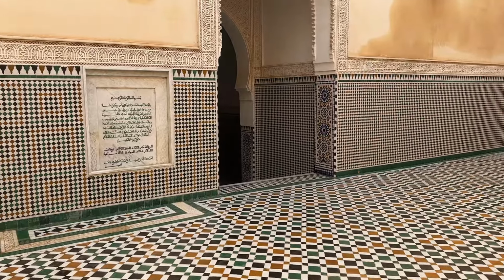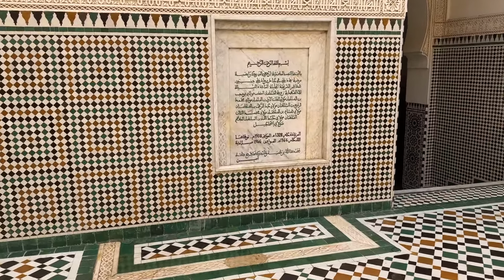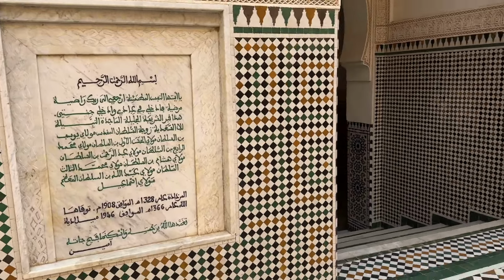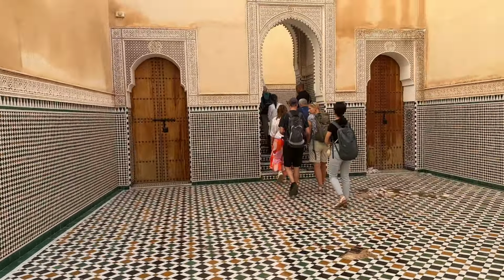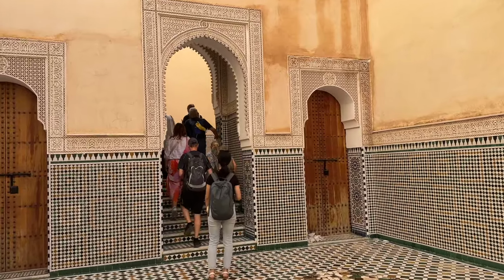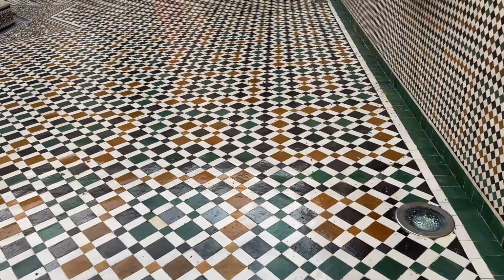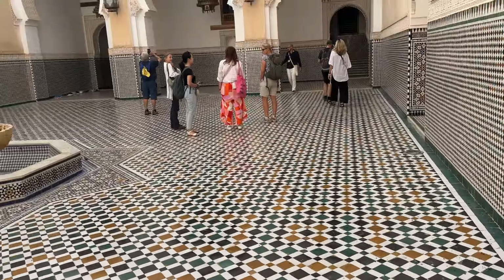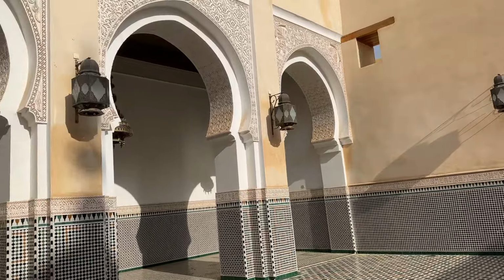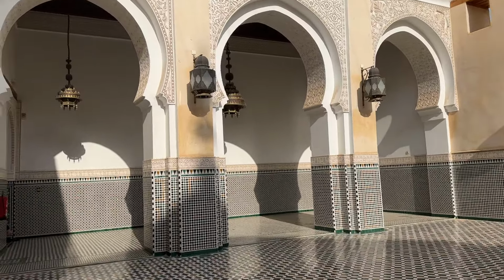So this building was originally a mosque and a mausoleum. And this is one of the gravestones from way back when. And then the Sultan was very rich. He had over 1,000 concubines. So very busy man with a smile on his face. And then just look at this floor. Don't you love it? Oh, yeah. It's just beautiful. And it's so peaceful in here.